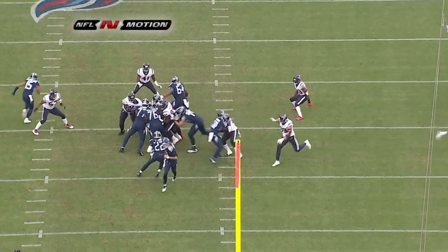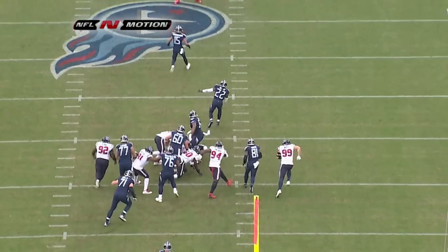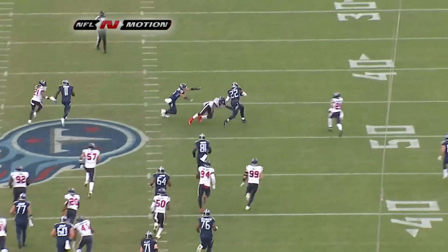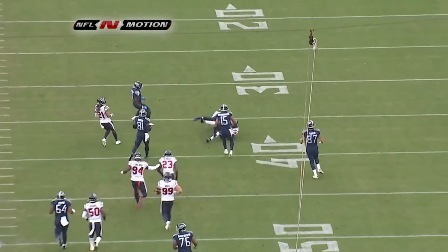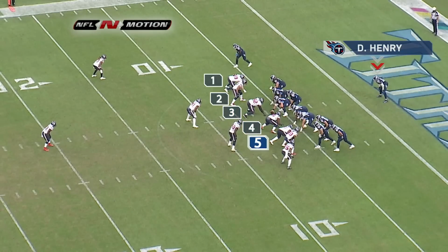But watch the blocking scheme. We call this 30 gut, pretty much. The tight end comes across formation, and watch the hole that they create up inside. You get this big man going forward downhill like this, that's an easy first down and a big chunk of yards. Now, count them again. 9 people in the box.